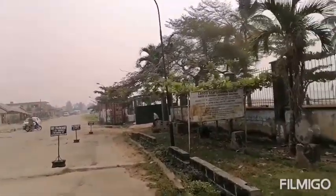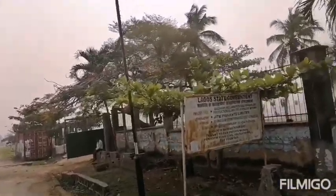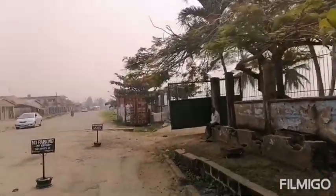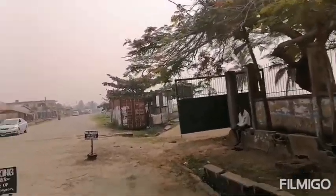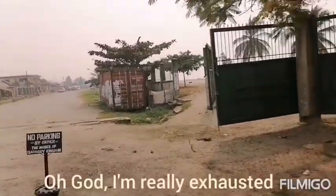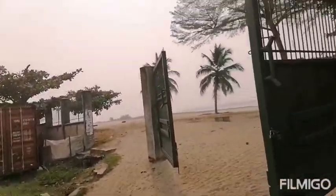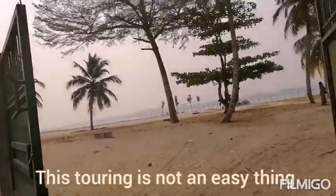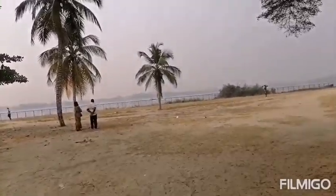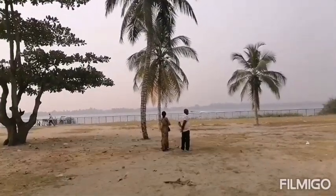This is very interesting. Lagos State Government, Ministry of Waterfront Infrastructure Development. There's a new entrance. Oh God, I'm really exhausted. This story is not an easy thing. I'm feeling exhausted. Wow. So this is the port. From here, we get to the Point of No Return.